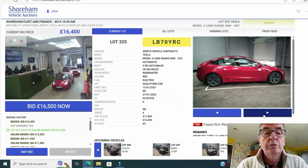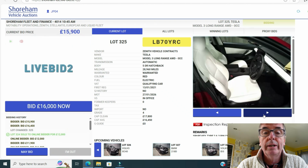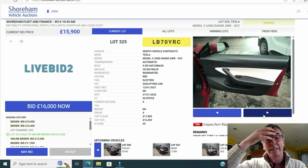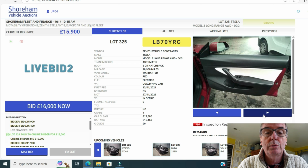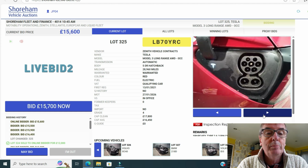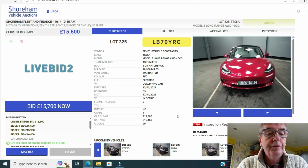So again, it's going to be scuffed to the alloy wheels. Lost the camera again. But I like the white interior. It just lifts it. And don't worry about them getting too dirty, because basically they clean up with baby wipes. So I've read. Nice to see the cables and the cable case in the boot as well. 15.6. Way behind the average price.